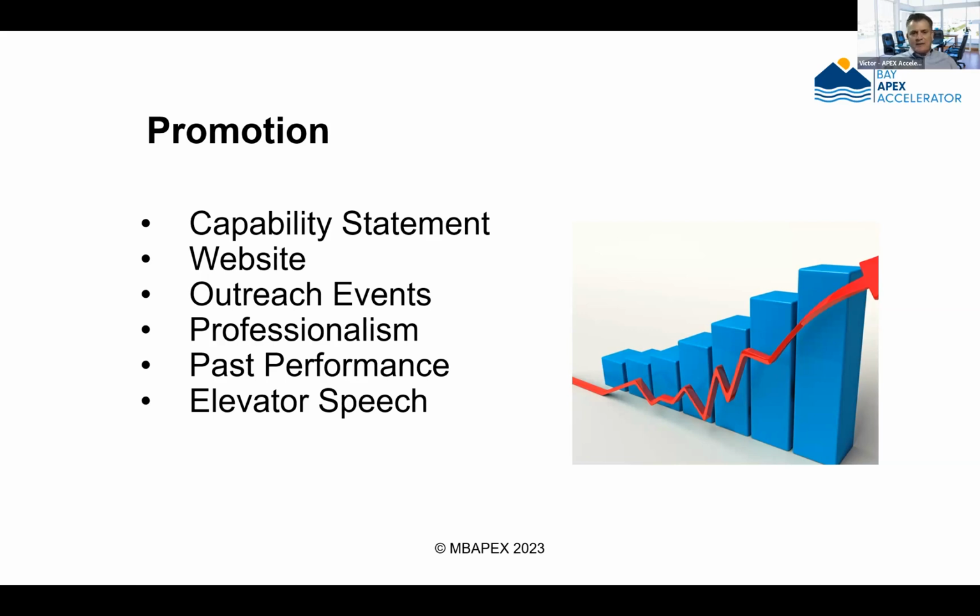Outreach events. Anytime there's an outreach event that you think applies to your industry, you want to be there. People like to do business with people that they like, but that's just an opportunity for you to meet someone one-on-one and take advantage of it. A lot of these outreach events too will actually even have what are called matchmaking sessions, where you register in advance with a certain agency that's going to be there, and they give you 15 minutes to make a presentation to them. So if you see something like that, really take advantage of it.